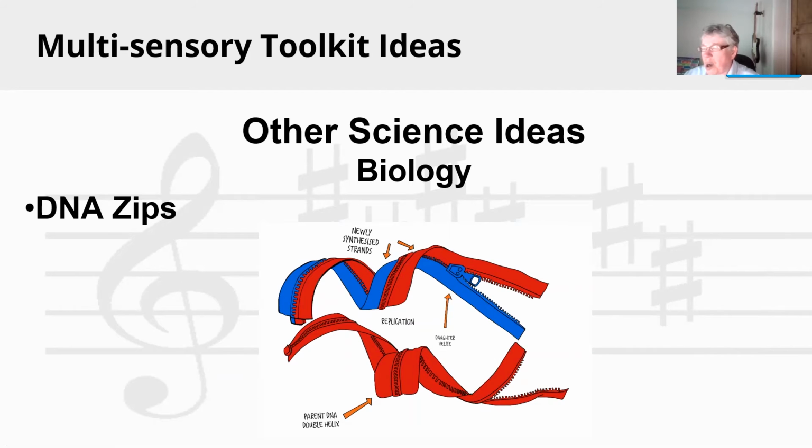People don't understand how DNA replicates. I do know that John Lewis sell these open-ended zips, and you can zip them one against the other. I don't know any other shop that has them, to be honest. I originally bought them many years ago in Farnborough in a little fabric shop. They're really good because you start with two red ones and then put in a second blue one to show DNA replication.